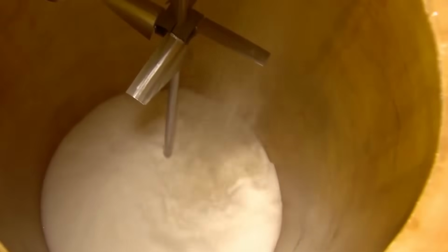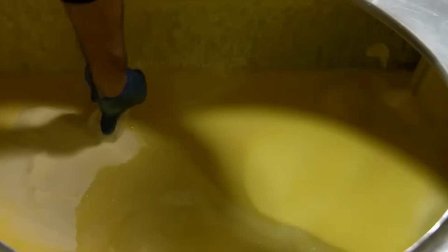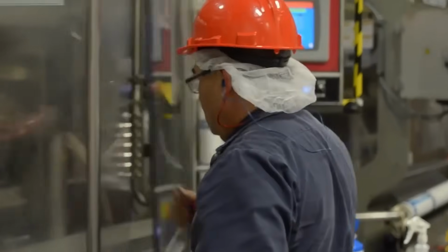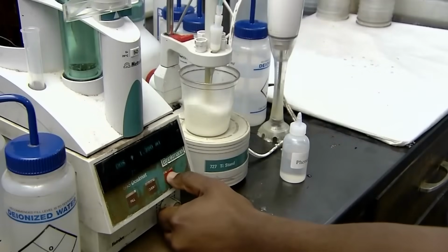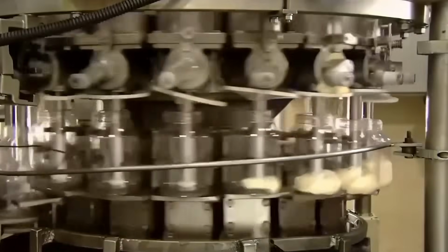Modern factories use sophisticated homogenizers capable of processing vast quantities of mayonnaise efficiently while maintaining consistent quality. Next comes the pasteurization phase, a critical step in ensuring the safety of the mayonnaise. Although the eggs have already been pasteurized earlier in the process, the entire mixture is heated to a specific temperature for a set period to eliminate any residual bacteria or microorganisms.